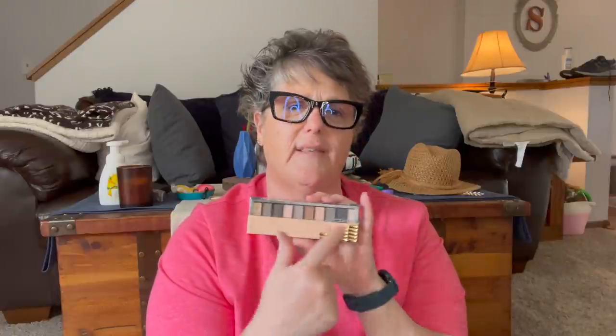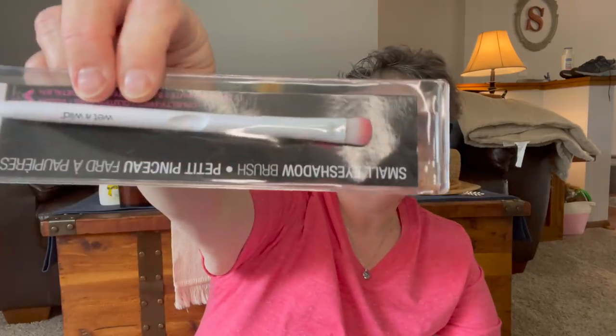I don't know how much these are, but this is Birthday Suit. This is their palette that's pretty neutral, which I think is great for a young person, a young adult. And then I did grab her two brushes. This is the contour brush, so she can use that with the highlighter palette. And this is an eyeshadow brush, and obviously she can use that with the eyeshadow. So those will go in here as well, maybe.